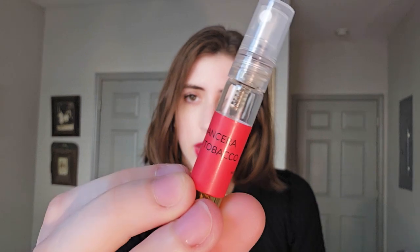But moving on from this, another one that has a little bit of sweetness as well, maybe not as much as Layton, is Mancera Red Tobacco. This is actually a unisex fragrance, but whatever. It's a blend of vanilla and tobacco. The vanilla is almost as strong as the tobacco note itself, and it gives it its characteristic sweet note. But again, I wouldn't say it's any sweeter than Layton. It also has a certain warmth that you can expect from the tobacco note.